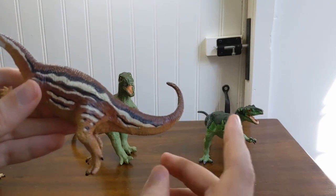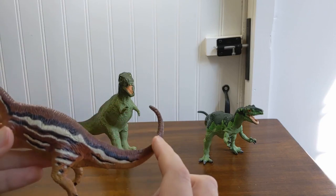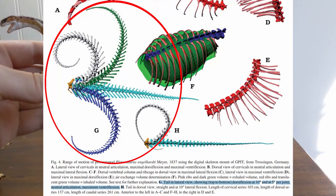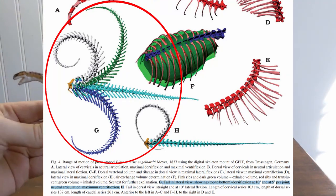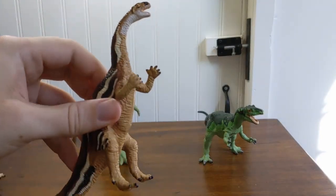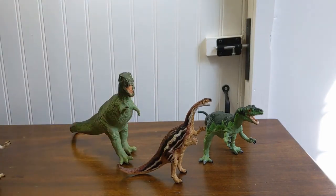But I've read his paper, and from what I can gather, this tail would have been able to curl all the way around and not only touch itself at the base, but probably form a little bit of a curlicue if it really tried. Is that something that this animal would habitually do? Of course not. But could it achieve this pose?